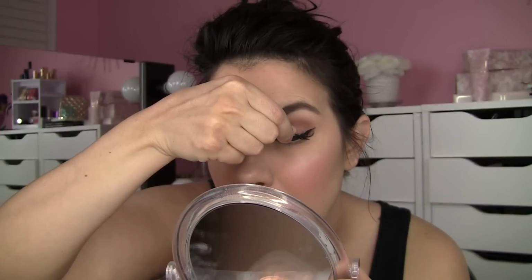Just had one of those moments where you look down and you're like, where's the other lash? I don't know where I set it. That happens to me all the time. These lashes really do kind of make me feel like a fairy princess though, so that's always nice. Sometimes you need that.